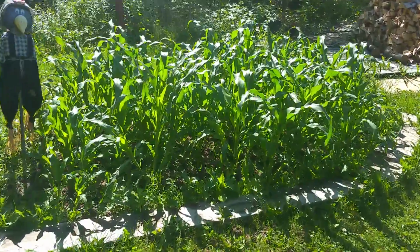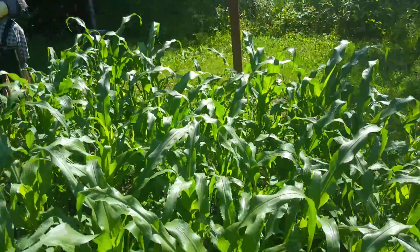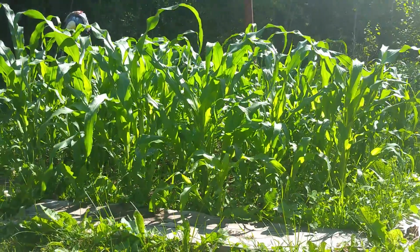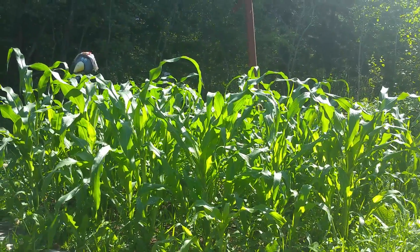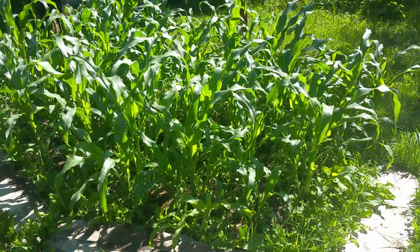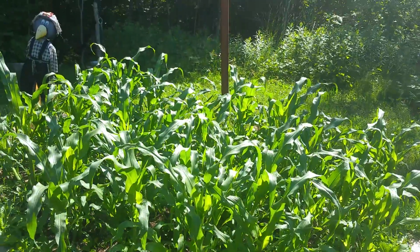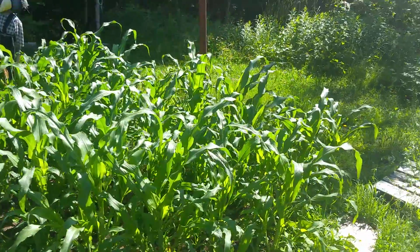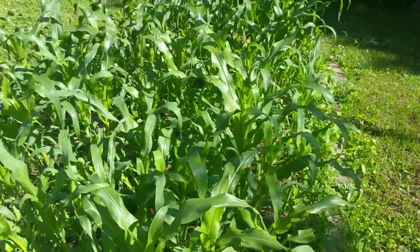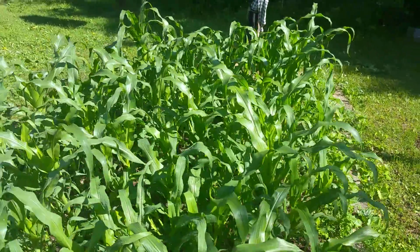The corn, man, I'm hopeful that I might get an ear of corn that's fully matured this year. I mean, this stuff is like hip high, at least. Some of it anyway, some of it's not, but it's looking good. I think that I planted it a little too close. I was expecting to see some more defined rows, but as it just gets bigger, it just looks like a big mosh. So we'll just kind of see how it goes. It's looking good, so keep growing.